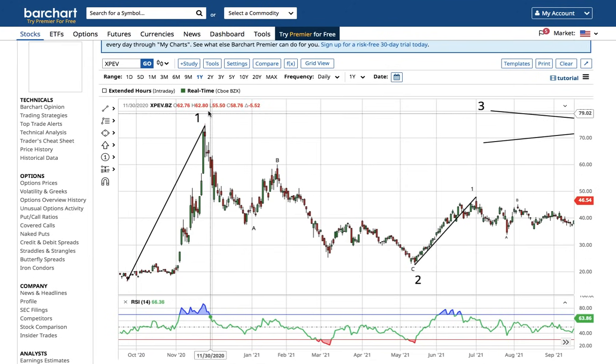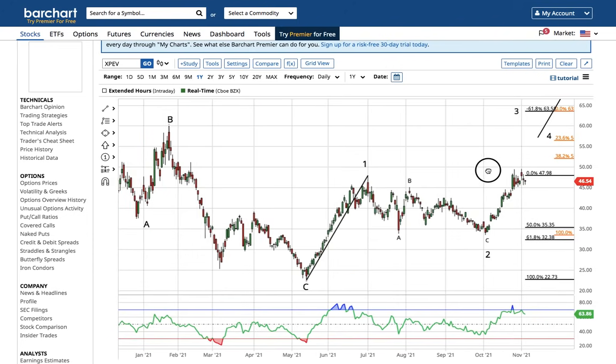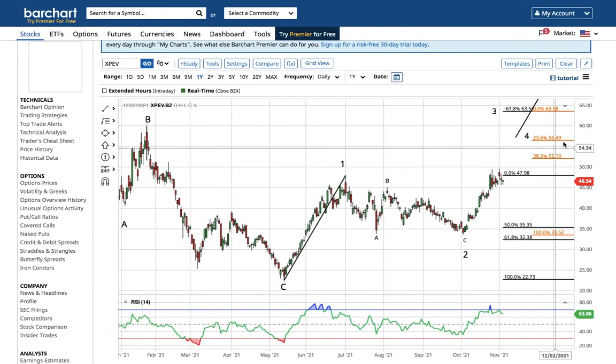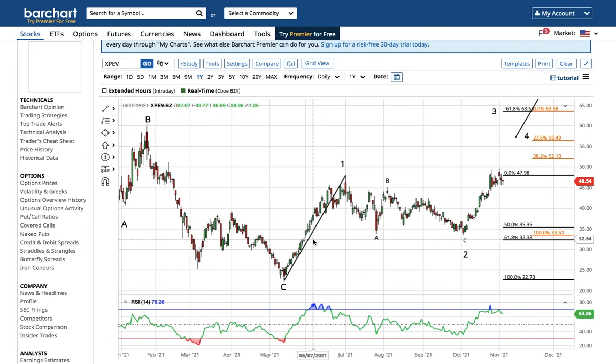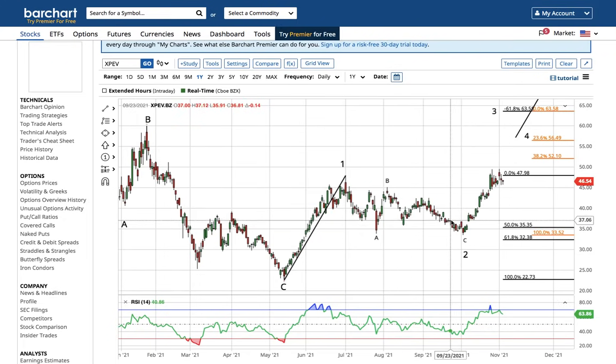This is a wave 1 and an ABC wave 2. This is another wave 1 and another wave 2. So from this low, a wave 3 is in progress to 63. We have a shallow wave 4 correction and a wave 5 higher. I own XPEV. I think my average cost was about 28, 29. I take a half position in growth stocks. But still, it's looking good. I think we're clearly going to go to 63.